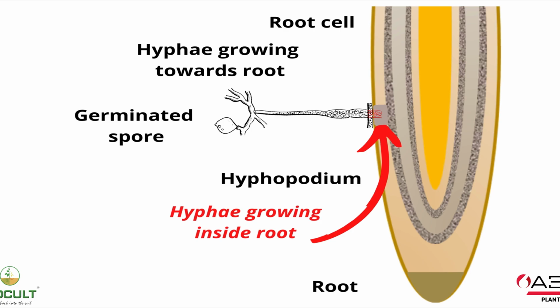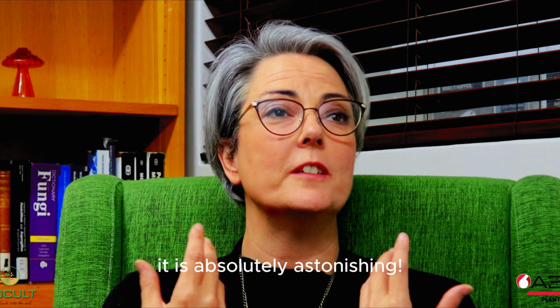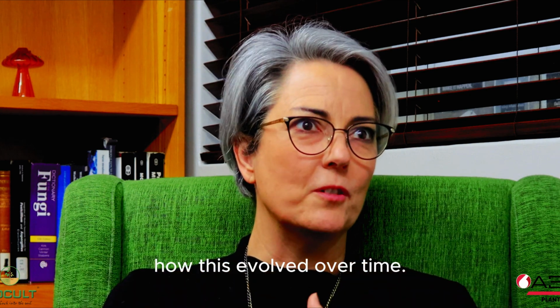So there's a layer there between the root cytoplasm as well as the fungus, and within that tiny little layer, which consists mostly of fungal material, that's where the exchanges take place. And if you really think about this, the scale at which this takes place, it is absolutely astonishing how this evolved over time.